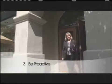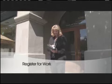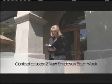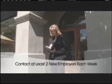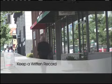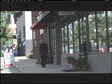Third, you must be proactive to receive benefits. To do so, you must register for work with your nearest employment center and actively look for employment. Contact at least 2 new employers each week. Let them know you are seeking work and keep a written record of your contacts. Be sure you are able and available to work full-time.